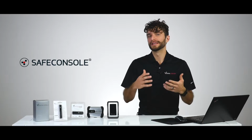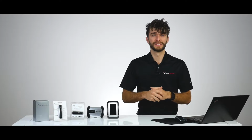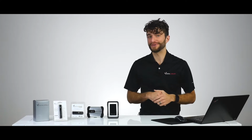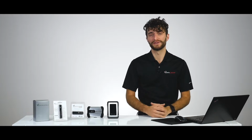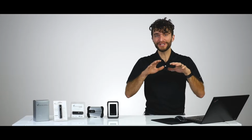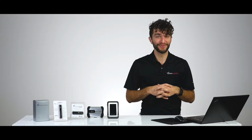When they're paired together, SafeConsole enables your organization to control access to the devices, enforce security policies for each of the devices, assist users with resetting their lost or forgotten passwords, simplify compliance auditing, and ultimately protect against a data breach by remotely wiping the device if it's lost or stolen. Now, here's the best part. You can accomplish all of this without hindering the actual productivity of your employees.